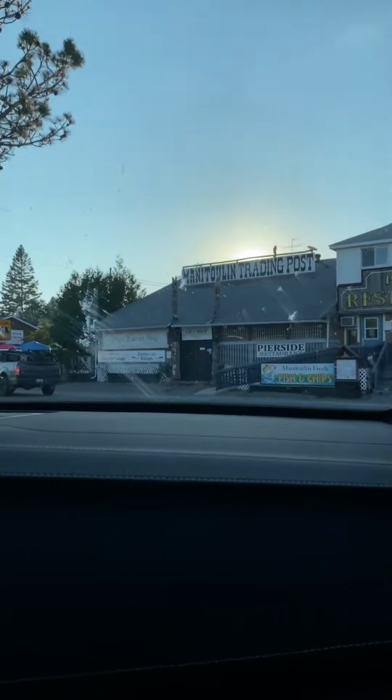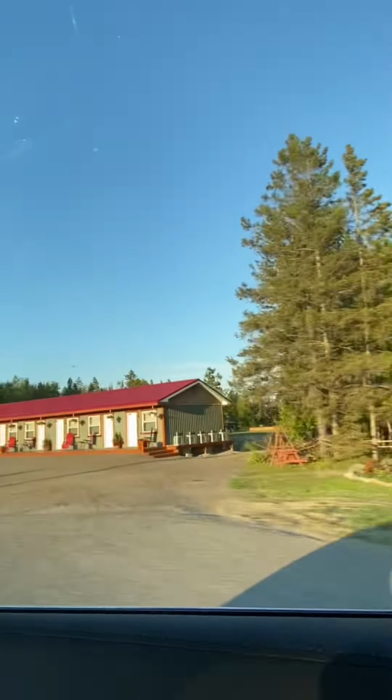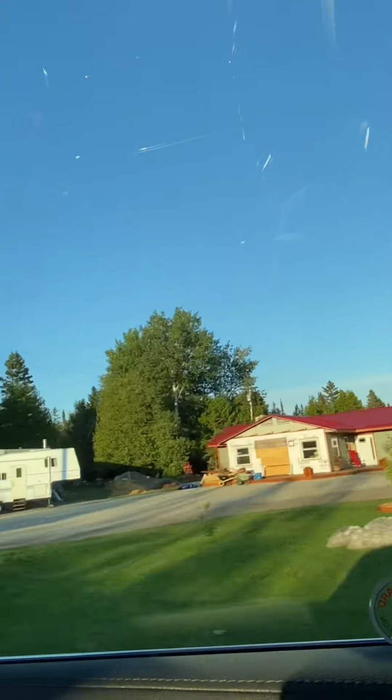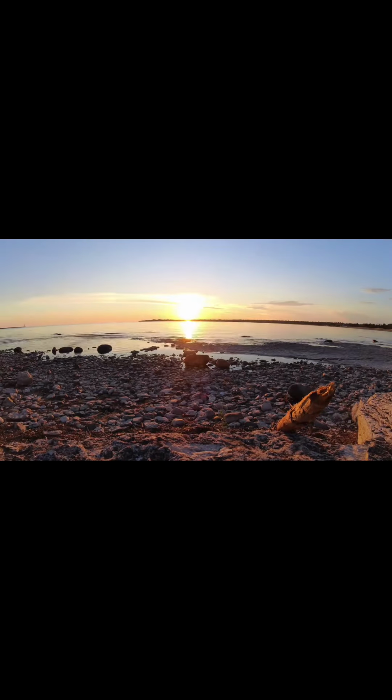And well, there we were, Manitoulin Island. It's a pretty beautiful place. I recommend going. But yeah, my finger just going over there. And here is the Manitoulin Trading Post souvenir shop. Here is just us driving. And then we stopped here.